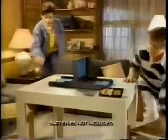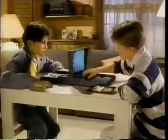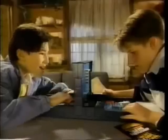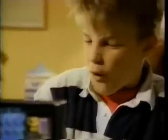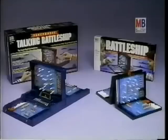Man your battle stations. It's electronic talking Battleship from Milton Bradley. So real, it really talks. Battleship armed. We're talking instant programming, free skill levels, and only Milton Bradley's got them. Carrier hit. Against the computer or opponent, your mission, sink the enemy's fleet. Battleship sunk. Electronic talking Battleship and original Battleship, only from Milton Bradley.